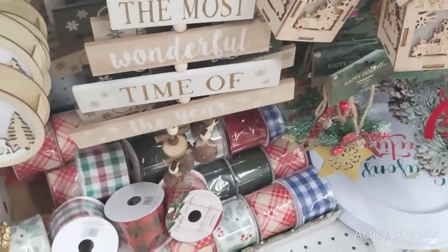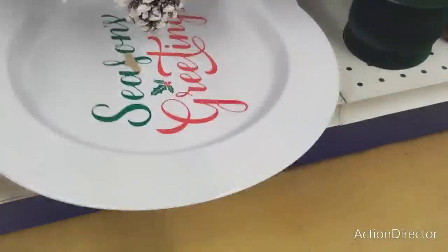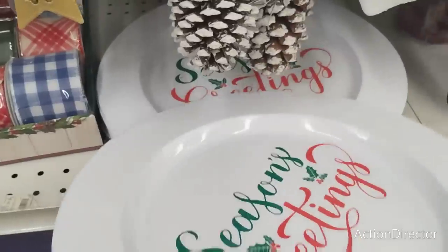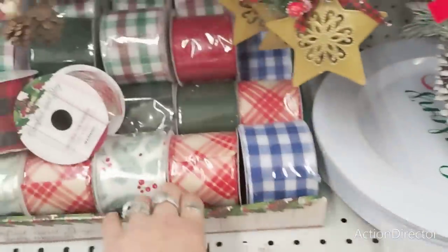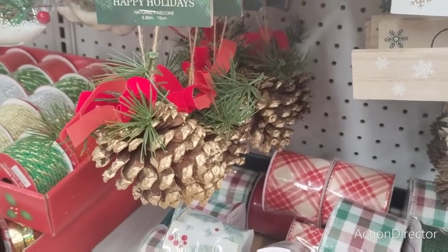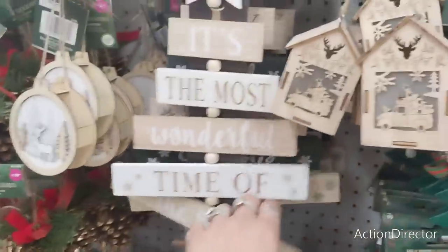I'm gonna back up. There you guys, you guys can see. All right, look at these. These are 10 seasons greetings. Those are cool. Let's see. Yeah, those are all seasons greetings. Here's some more of their ribbon. I also like these, the gold. Those are cool with the pine cones. If you have pine cones, you can do those easily. Not hard. We did our own one year.